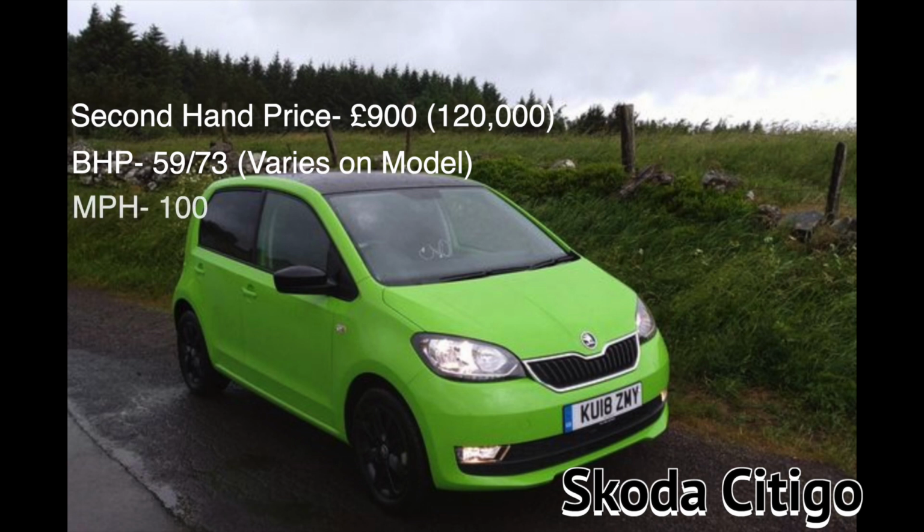Top miles per hour on City Go is 100 miles per hour. Again, all right, it gets you around. You don't need to go that fast, but if you want to push your car to that limit, you can. 0 to 60 in 13.9 seconds, that's standard. 13 seconds and over is the standard 0 to 60 in any car. So you're not getting ripped off, but it's actually near 14 seconds, which is quite slow.